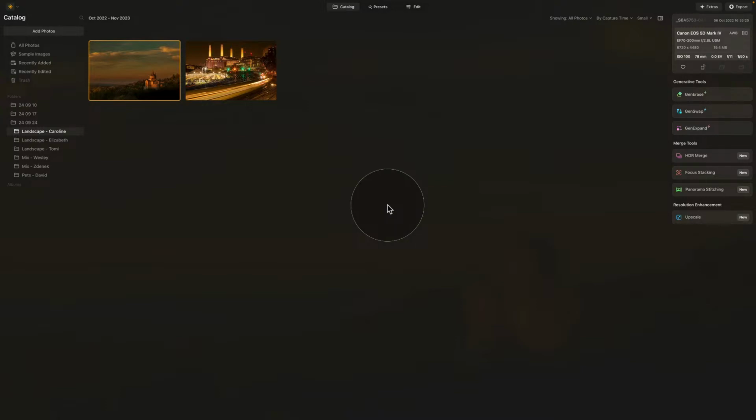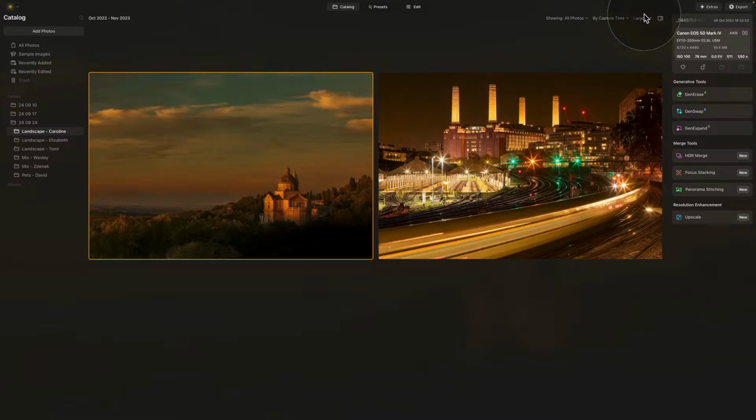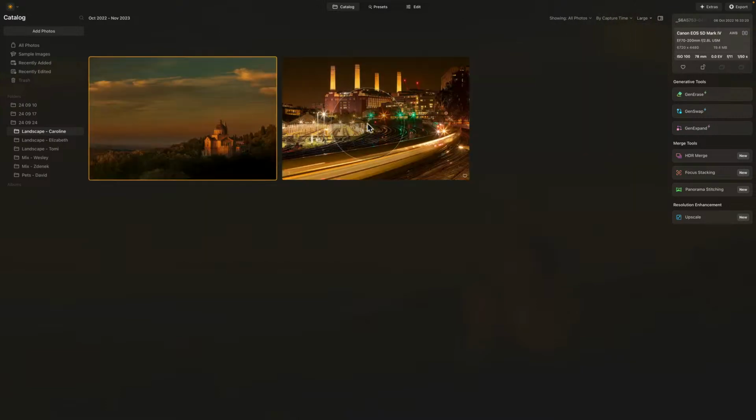Okay, so moving into Luminar Neo, where we're gonna start with the reviews. Most of the show will happen here in the catalog module, where we can see the images as well as the camera details. So starting with landscape photographers, we have 3 of them today, and the first one is Caroline. Now let me make the images nice and big. Let's have a look. Maybe like this, or even bigger. No, maybe this will be enough.